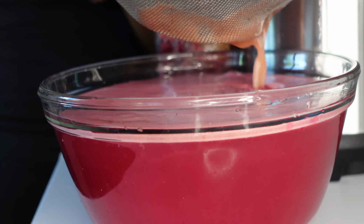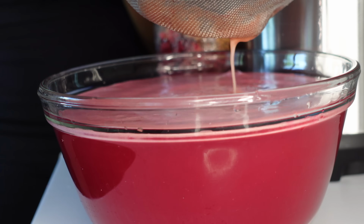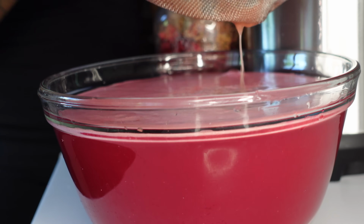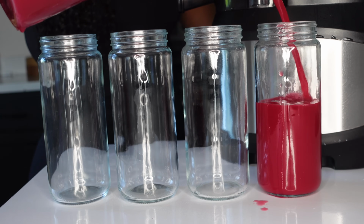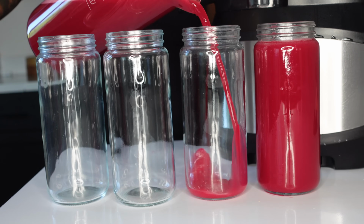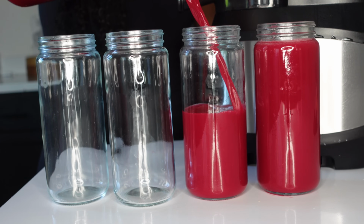For me personally, I like to drink these juices first thing in the morning. Some people use it as a meal replacement, or you can use it as a juice as you're eating something healthy like a salad. It's very refreshing and it is good for you. Also, it's a good replacement instead of drinking sugary juice.